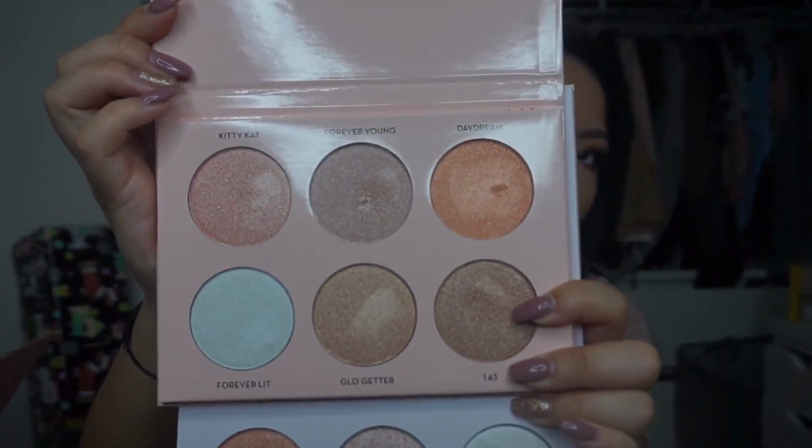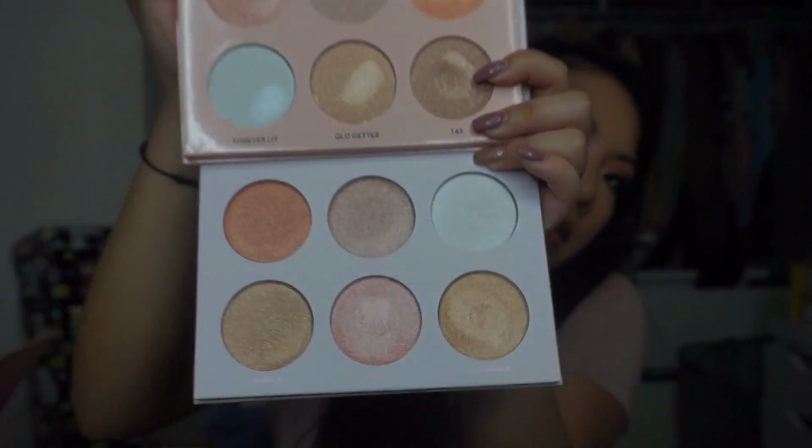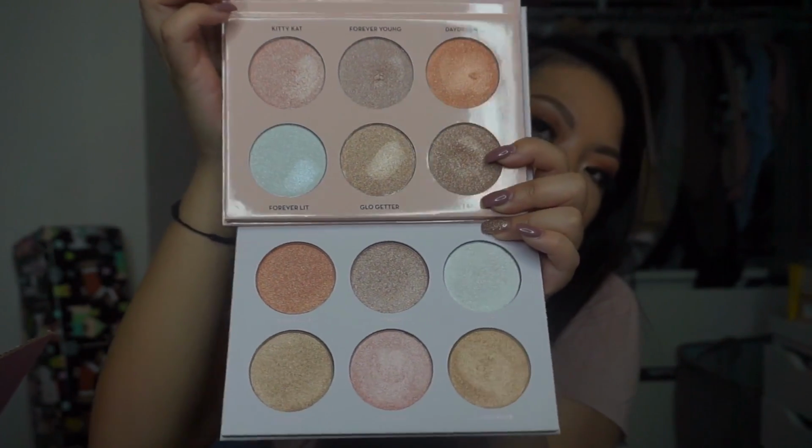So on the top I have Anastasia, and then I have the Bad Habit Rosé, and as you can tell, they're not exactly the same.